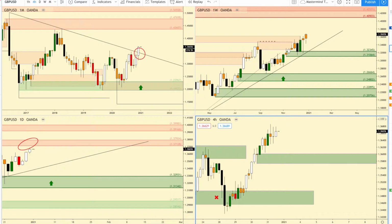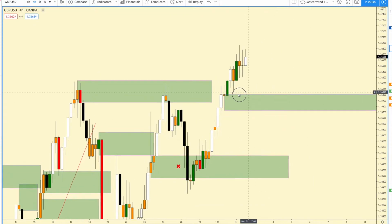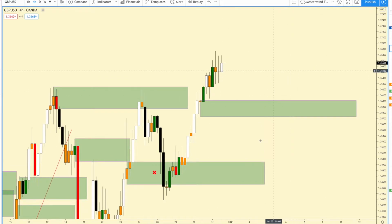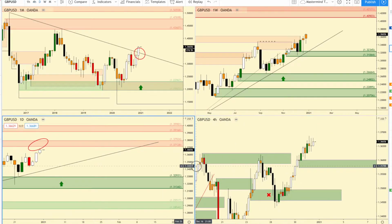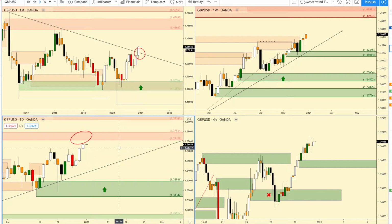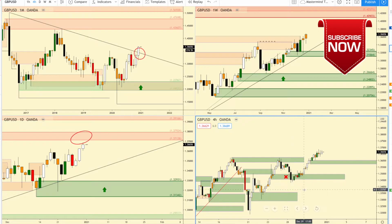If you go to the 4-hour, kind of similar to the Aussie dollar, but I actually like the 4-hour in the Aussie dollar as well. And this 4-hour, I'm not going to call that a test, but I'm basically going to call it a test because it almost came down and wicked it. So as far as the British pound, I don't really see anything I like as of now. We're going to have to keep an eye on the DXY and see what happens. But as far as the British pound goes, I'm not super eager to trade this.